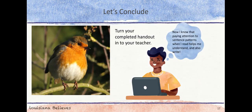Paying attention to sentence patterns when you read the text in the guidebook unit, The Lion, the Witch, and the Wardrobe, will allow you to read faster and with more understanding. Paying attention to patterns also helps you write better sentences. When you finish this video, be sure to turn in your completed handout to your teacher.